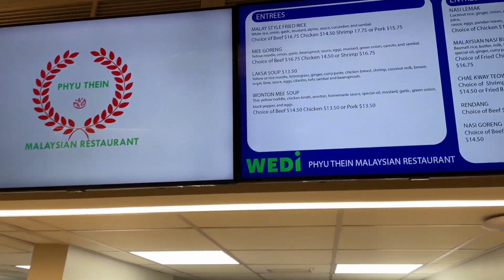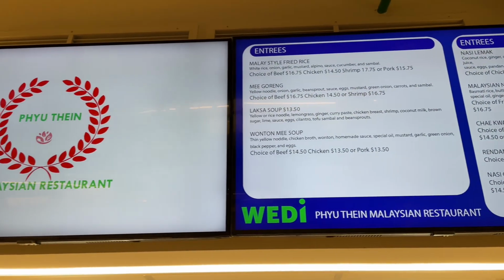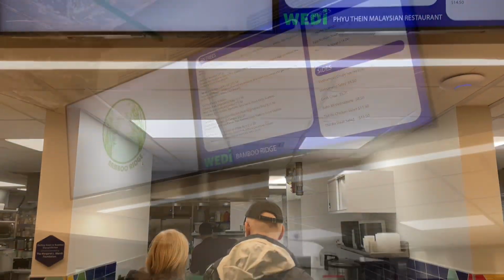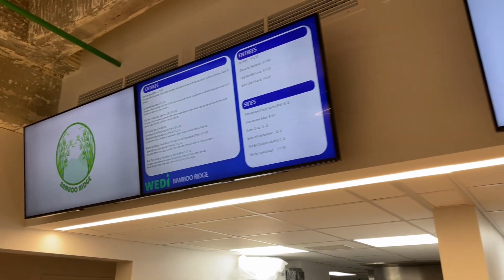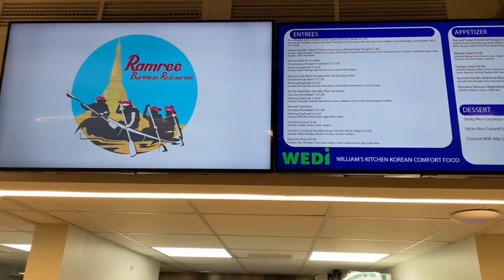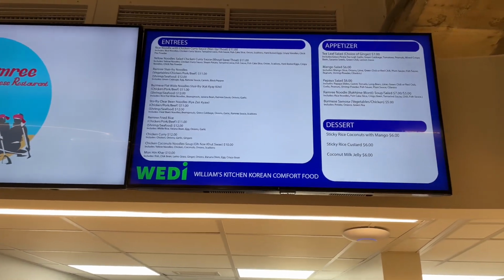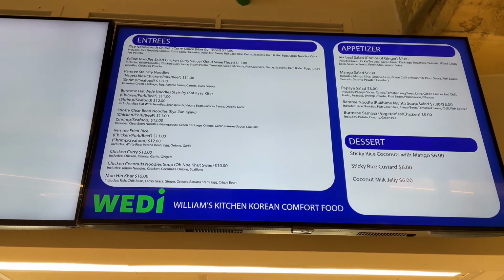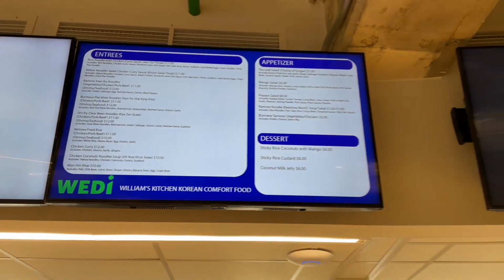And they have here laksa, which is a really spicy soup. And the place is called Phu Tien. Bamboo Ridge is the Vietnamese restaurant. And then this is a Burmese restaurant. Buffalo has quite a Burmese population. You could find different dishes here, like the flat, wide rice noodles.